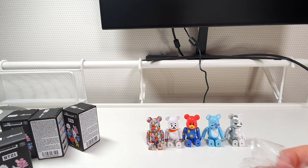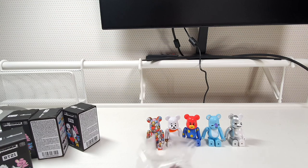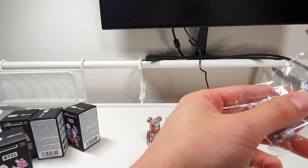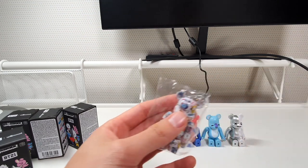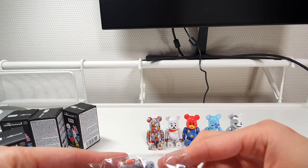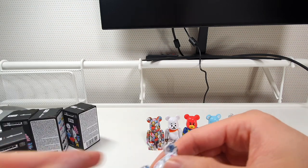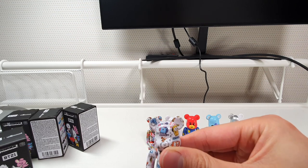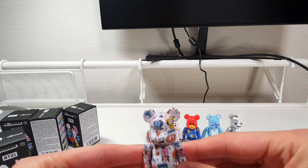And okay, how lucky I am for the 6th BT21 Bearbrick, I got another special character. Let's see. Okay, you cannot see on the left side, but it's all full of boxes and trash.